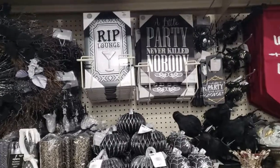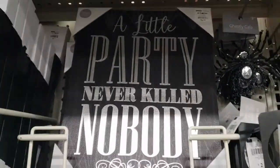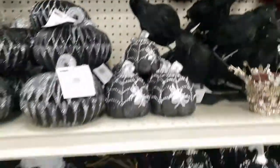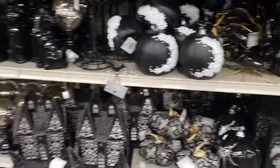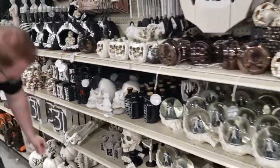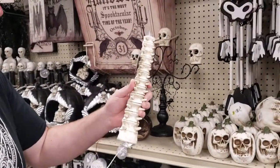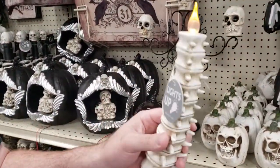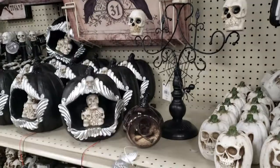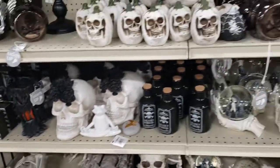I like this one, A Little Party Never Killed Nobody. That's $9.99. This tree candle. Oh, he's cool. This is neat too. Oh, that is really cool. It has like a flame on top. Oh, okay. How much is that? $12.99. $12.99 is pretty good.